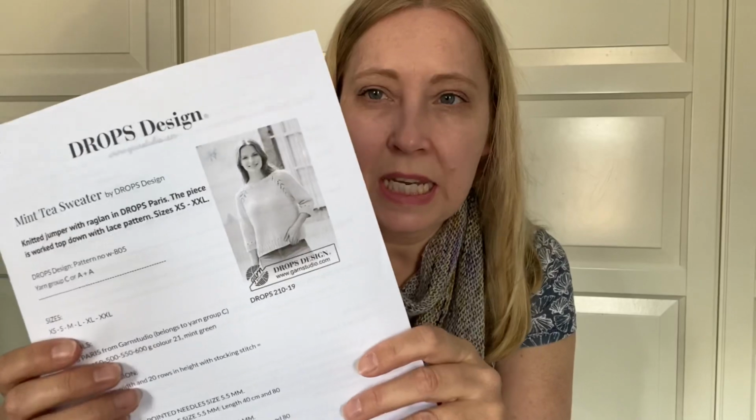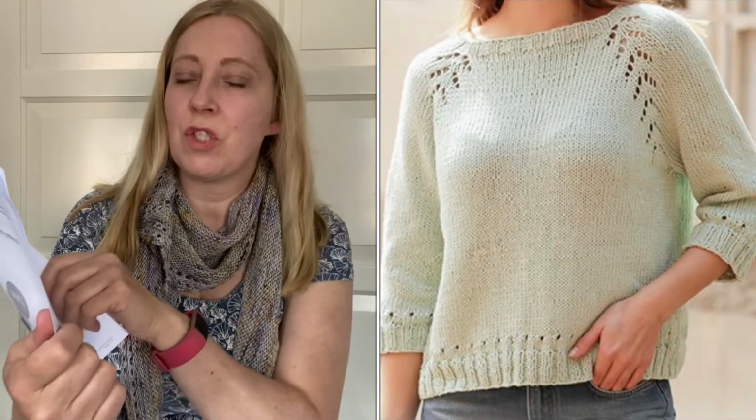And I'm not really sure what I'm going to make with all of them, but I have found a pattern that I'm going to make with the Drops Paris, which is, and I'll insert a picture, the Mint Tea sweater.